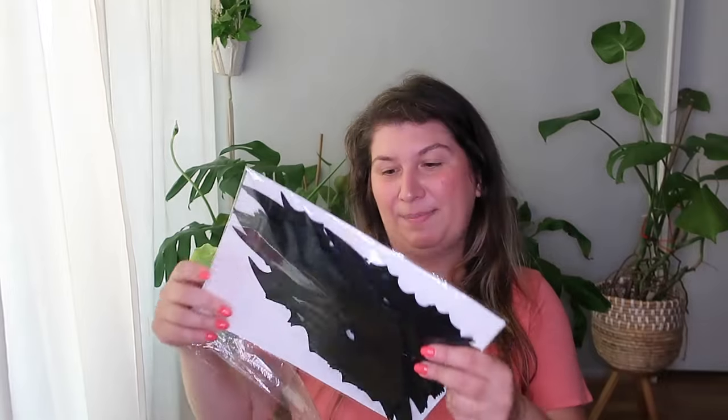The last three items are not travel related, but they are Halloween related. I am itching to decorate for fall. So anyways, I didn't go crazy, don't worry. I got these bats. I get them every year, and I do have some from last year, but I decided to get a new pack. I mean, you can't go wrong. There's like 60 of them. I put them everywhere. They look incredible, and it's such a great statement piece for Halloween. Absolutely love it. This was like $9.